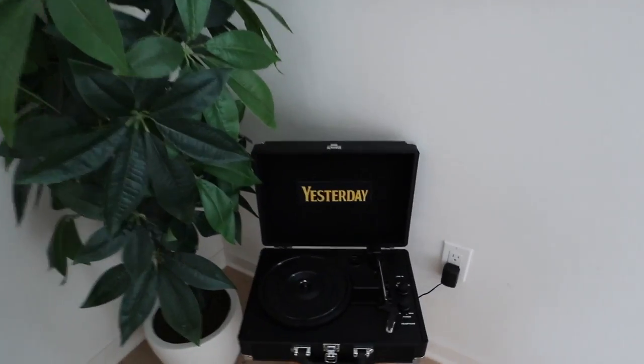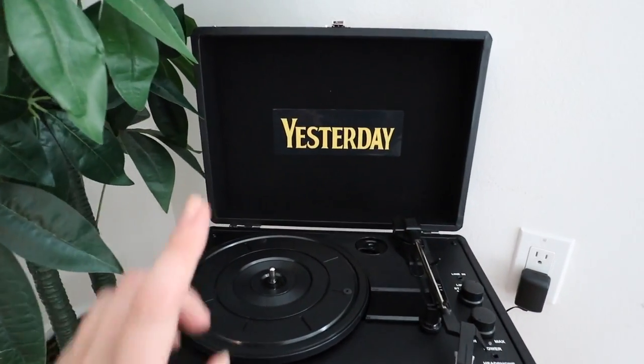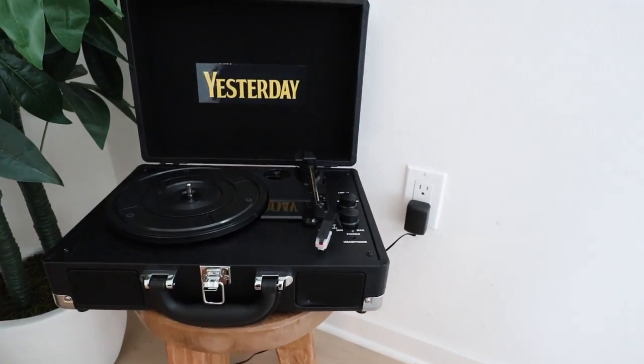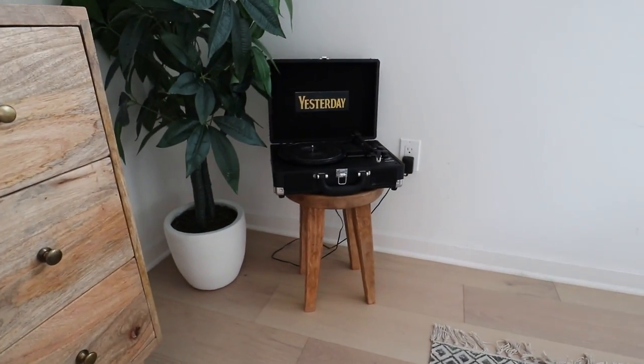I have this record player that was sent to me. It was the craziest PR package I've ever gotten, but it was to promote this movie yesterday. I wanted to have it in here because I have some records. I feel like that would be so cool to have some records playing in here. So I just put it on that little stool. I feel like it's a little big for the stool.